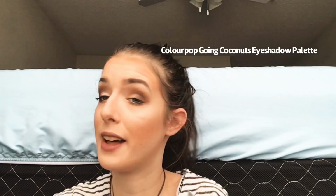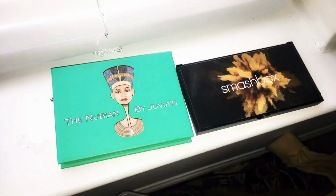and this is the inside of it. I have not played with this very much. I think I've tapped into this shade and this shade a little bit, but I haven't like played with it to know exactly how it looks. And then last but not least for these three, we've got the Going Coconuts palette. This is the cutest palette. I actually use this on my eyes today. This is the inside. I've only tapped in this maybe three times.